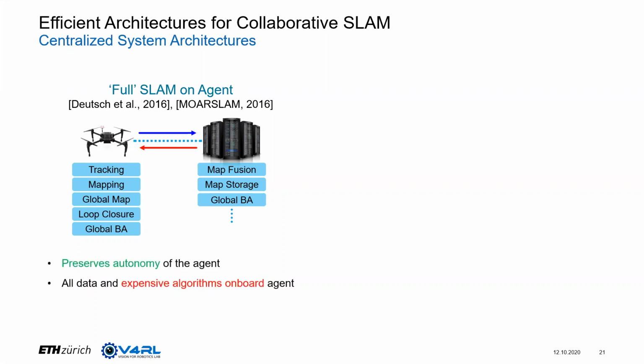And if we look at this, this clearly preserves the autonomy of the agent, because with the SLAM system, we have a full navigation stack already running on the agent. But on the other side, we also keep all the expensive algorithms there, like the global optimization. So this is not really an efficient allocation of resources here, I would say.